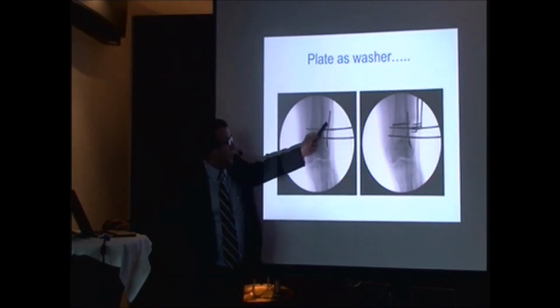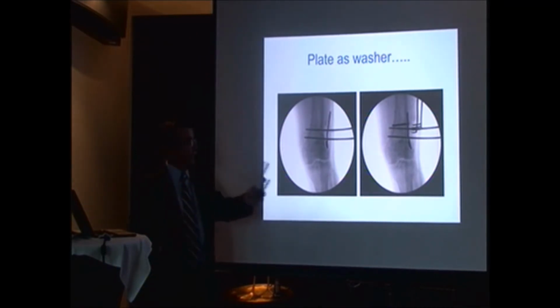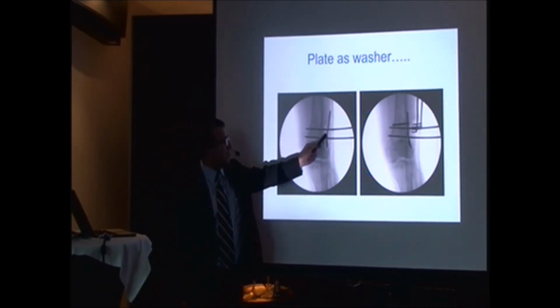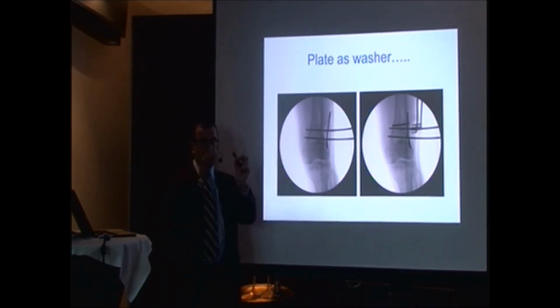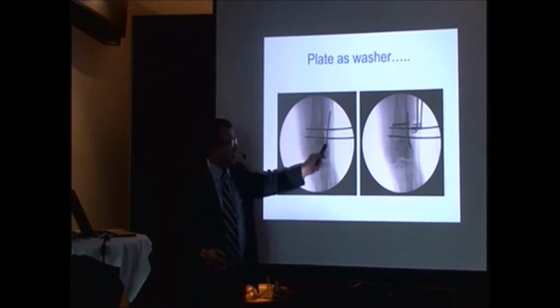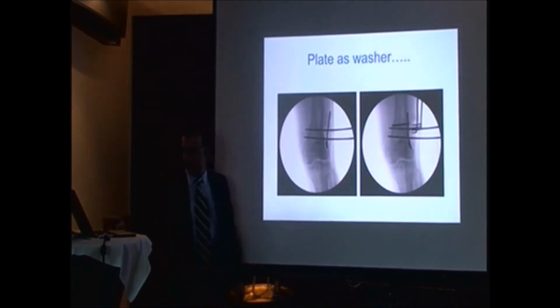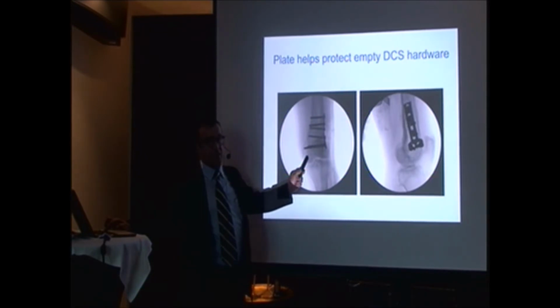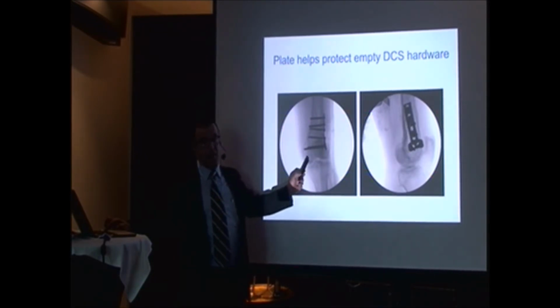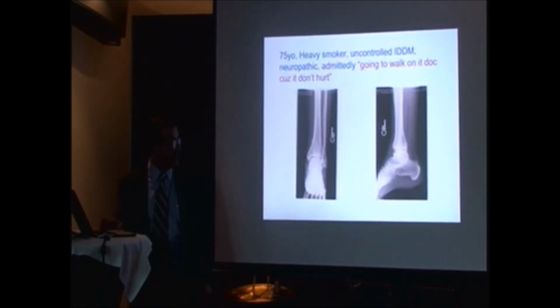So what we did is we used a plate as a washer. The plate holes match the nail's holes. So I put the drill holes in of the nail first. Then I took the plate, put it over the drill. So now the plate matches. Then we put the plate to the bone with a regular screw. And then we finish by putting the interlocking screws, and then we also stabilize and protect the distal femur against any further fracture. So unusual technique. Maybe we can use a small, short distal femoral plate next time.